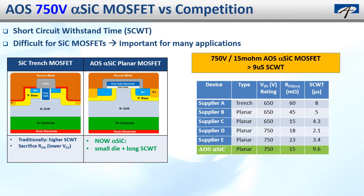Several available silicon carbide MOSFETs with both 650 volt and 750 volt ratings were measured in the same test system for consistency and accuracy. The results show the new AOS silicon carbide MOSFETs can have up to 4 times longer short circuit withstand time than the leading competitors.